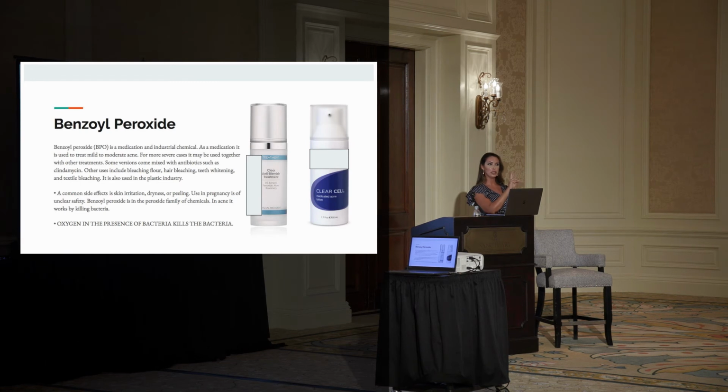Make sure you know that those are interchangeable terms, okay? Grade 2, and I'll say all this all over again too, Linda. Grade 2 is open comedones and closed comedones, so whiteheads and blackheads. We've all been there, done that, right? Grade 3 is all of the above plus redness and inflammation.